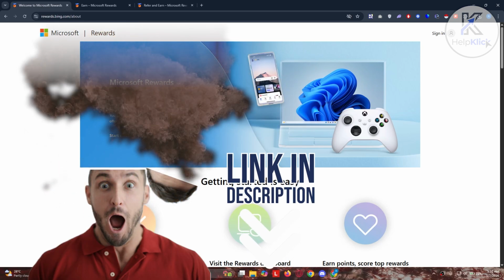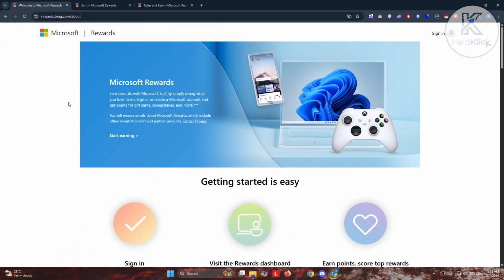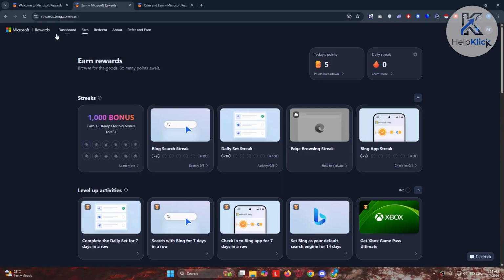So let's get started. If you're wondering how to exactly get those reward points so that you could enjoy much more perks, maybe get some coupons or even prizes inside Bing or with Microsoft, there are a few things that you may want to know. In this case, if you visit rewards.bing.com/earn, you should be able to see your dashboard.